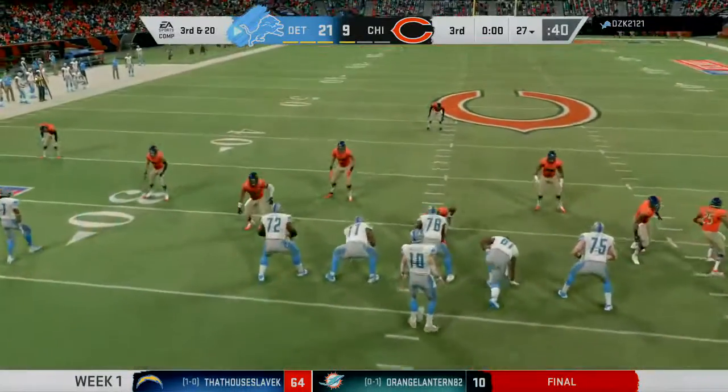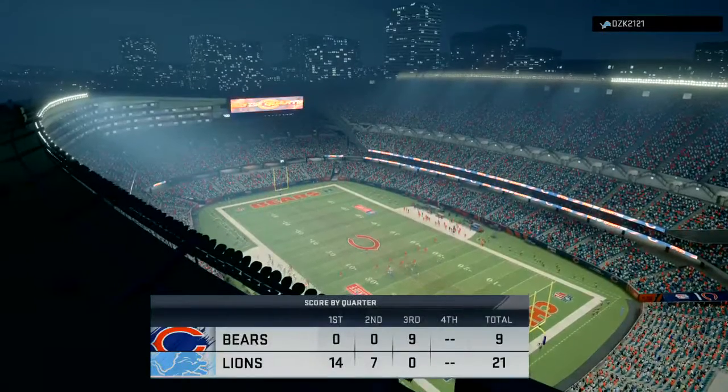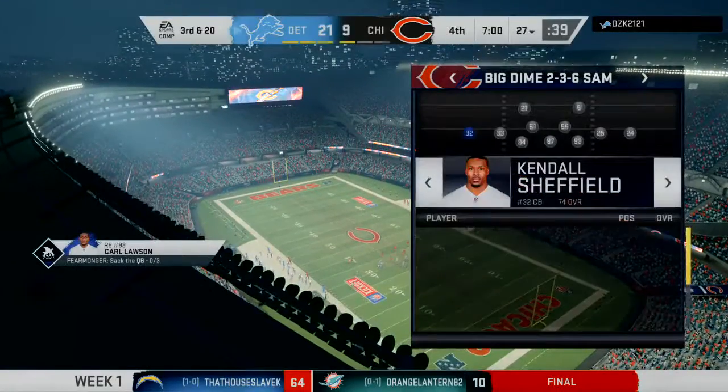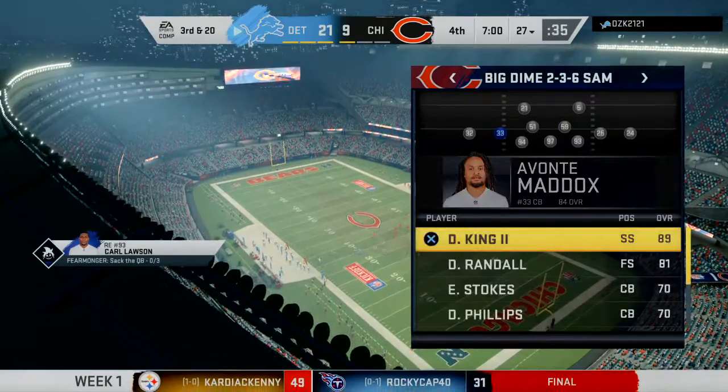Come on, set, 8, read. 1 quarter remains here as we wrap up the week on a Monday night. We'll return with more after this. You're watching the NFL on EA Sports.